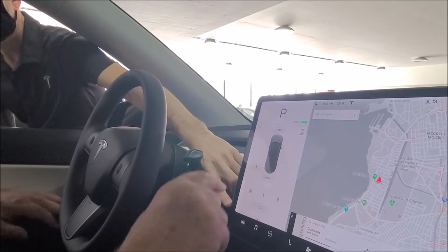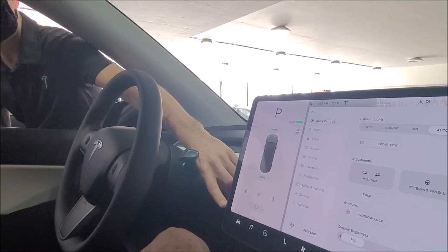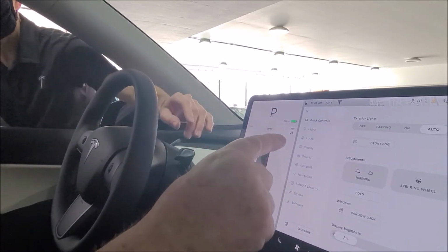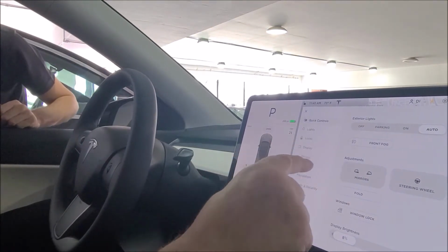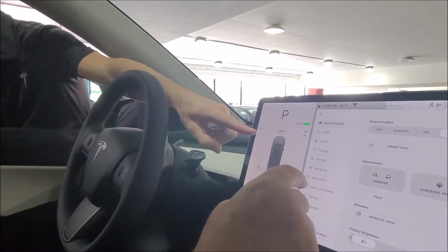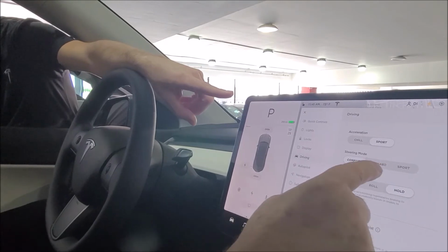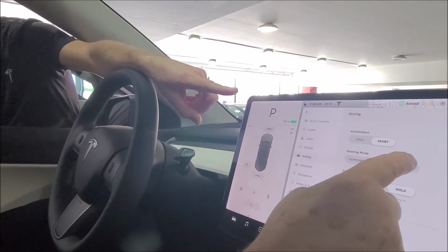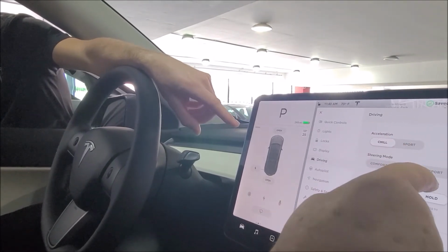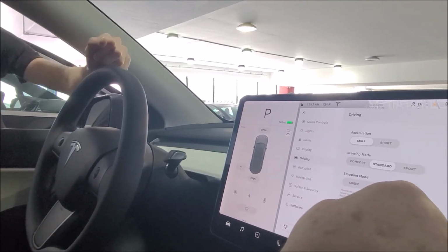This is the main menu. It's that little car symbol. Click on that. This is where a lot of the buttons that you would traditionally use are going to be located. Locks, driving, lights, display. For now, click on driving for me. So right now the acceleration is set to sport. I'll have you set it to chill. The acceleration at the very top, set that to chill. And then the steering mode is set to standard, stopping mode is set to hold. Okay, good.